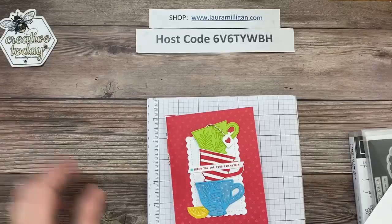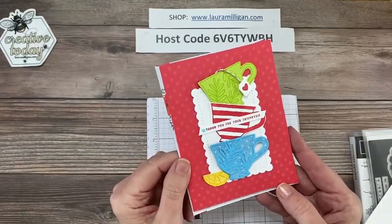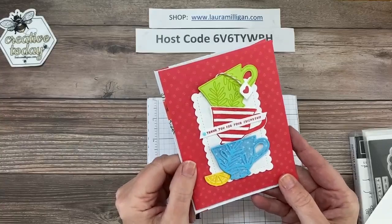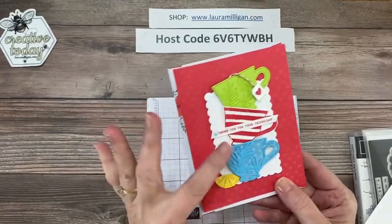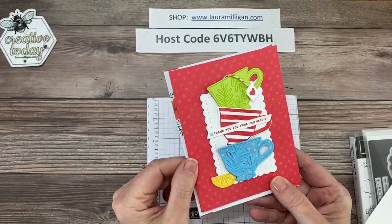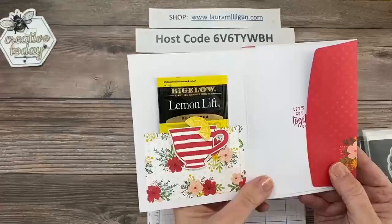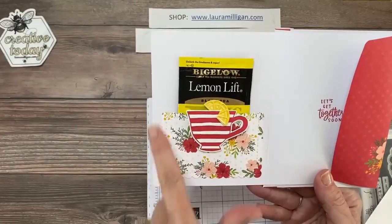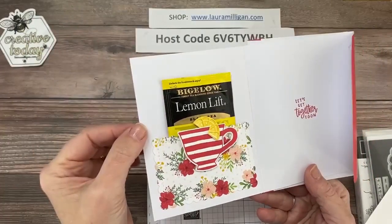And this is the card that I made last week. This features the Tea Boutique Suite or Cup of Tea. I made one card with this cute stack of teacups here, and then on the inside was this little pocket. I used the scallop contour dies and cut this out of designer paper, and then just created a little pocket to insert a tea bag.